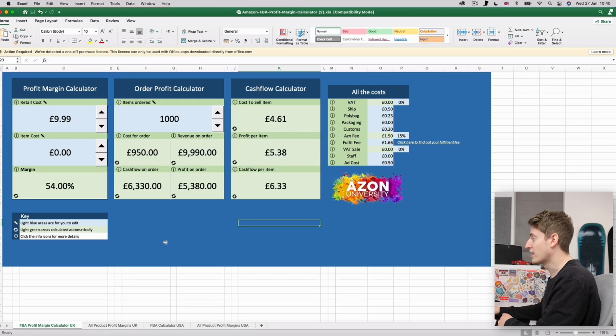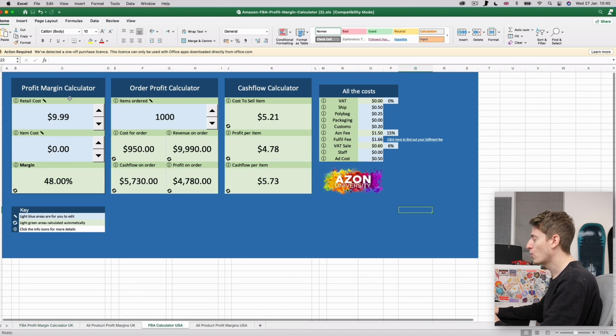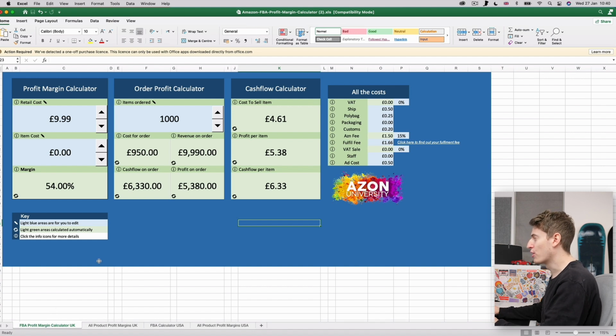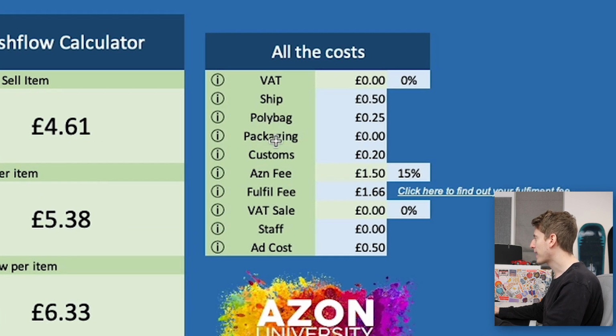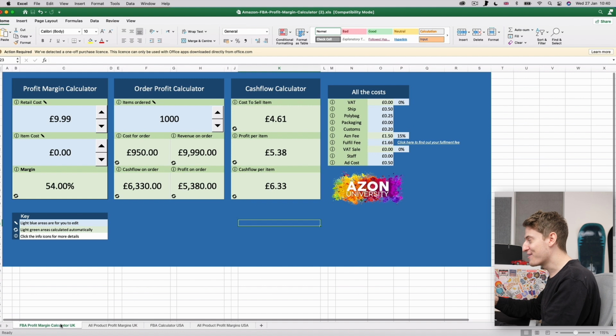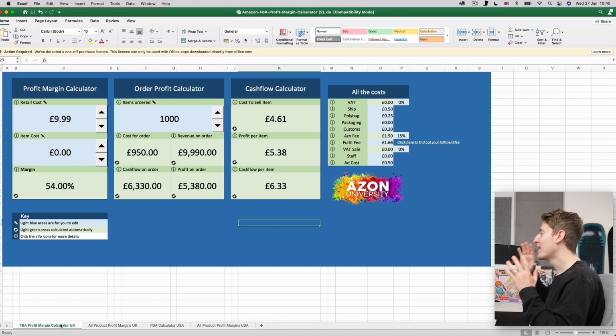This is the calculator, and I know it looks super confusing, but don't worry, it's really simple. We have a UK version, and down here you can click and we have a USA version for dollars. It's really cool. So let's quickly go through the different costs. We have the retail cost, the item cost, your potential profit margin, and then over here we have a tab with all the costs of VAT, if you have VAT, shipping, polybag, packaging, customs, Amazon fee, fulfillment fee, the VAT fee on the sale, again if you're VAT registered, staff, and ad cost, and we have the same thing in the USA. And I know this looks super confusing, but don't let it scare you.